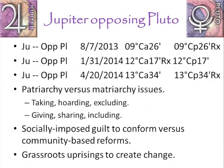Jupiter is the oppositions to Pluto. And to me, this is what we've been talking about, patriarchy versus matriarchy, whether we're going to exclude or include. And again, as what I see, that Cancer polarity to Pluto and Capricorn is community and grassroots. It is the power to the people. It is the collective that have to rise up and create change between all the have-nots with Pluto Cap.